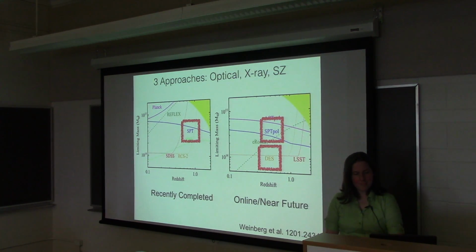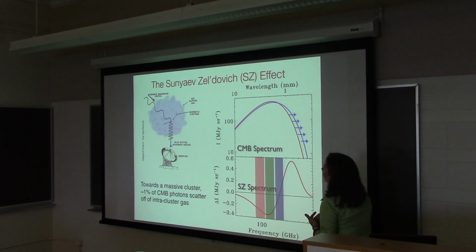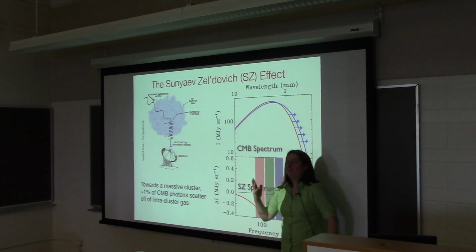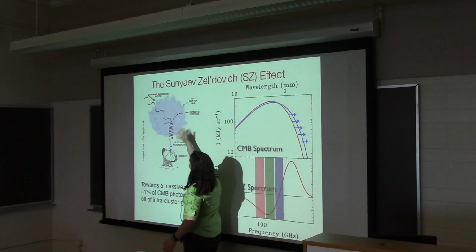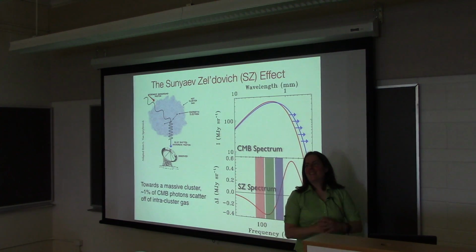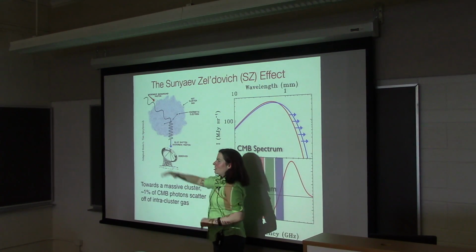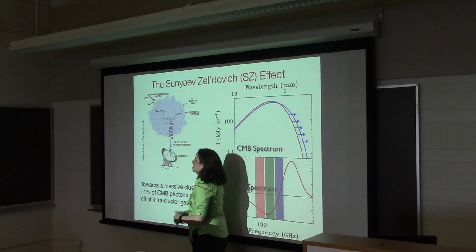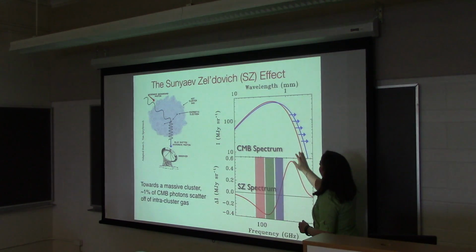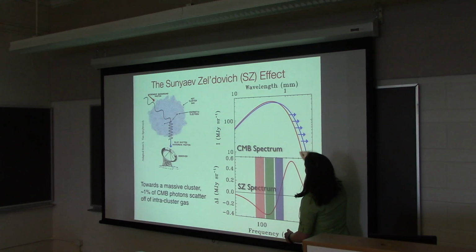So this SZ stuff I've been talking about, the Sunyaev-Zeldovich effect, is a long predicted effect by Sunyaev and Zeldovich, and it's actually quite simple. So you have this hundred million Kelvin gas trapped in these deep gravitational potential wells, and about 1% of the microwave background photons come in. They inverse Compton scatter, get a kick in energy, and are blue shifted. So what this does to your beautiful 2.73 Kelvin CMB spectrum is it distorts it to higher energy.